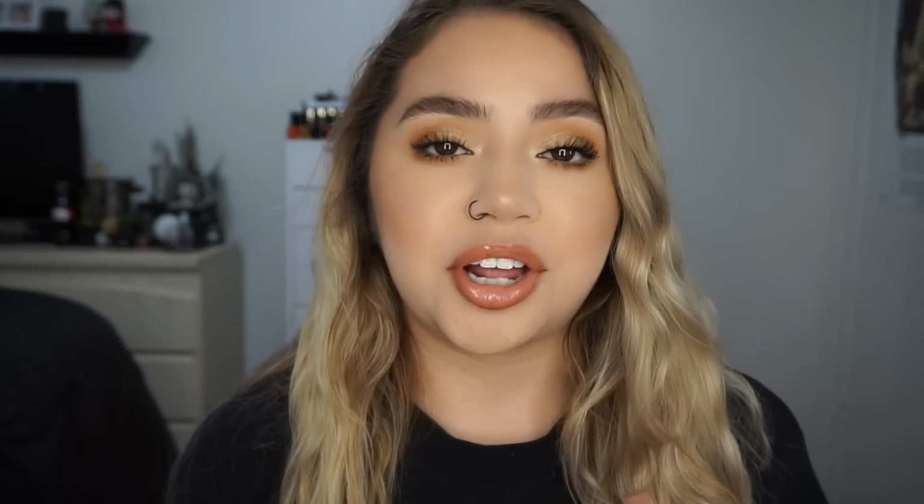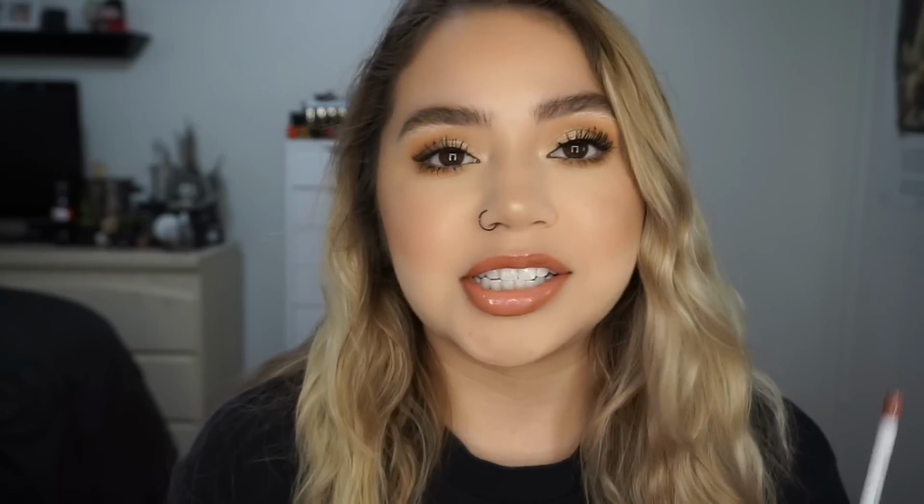Okay, so I actually took a little bit of Curvy lip liner from ColourPop. This is the lip liner that I wear with all of my glosses. So I wanted to see what it looked like with this gloss, and I think I like it a lot more. If you like these kind of lip colors, definitely try this lip combo out because I think it's really pretty.